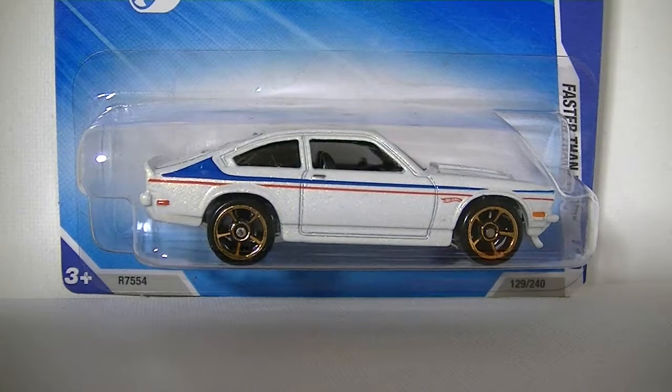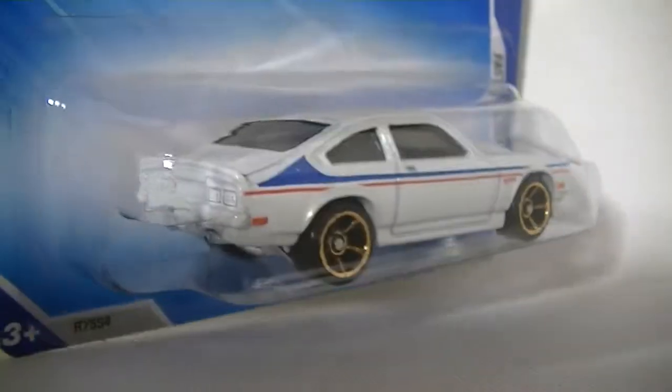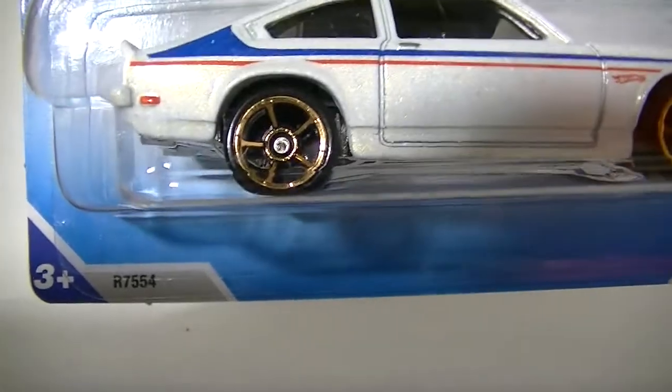Got a '10 basic Custom V8 Vega in white, another car I used to have, pretty sweet. Sweet with those Faster Than Ever wheels. I wish they would bring this wheel back, right here. Not those stupid FTE2s that they have out. Those are stupid. They make every car look tacky.